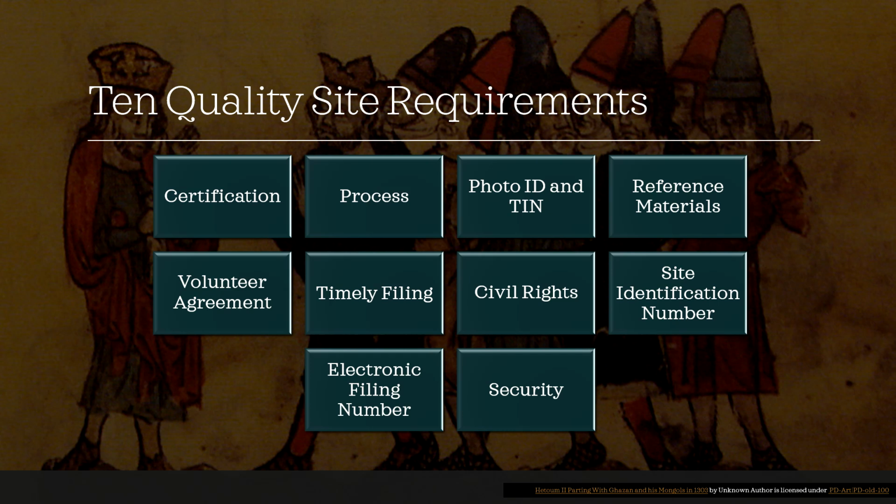And if you don't know what that means, we're going to cover it in some later slideshows. We also need proof of tax ID numbers, like a Social Security number, for all persons on the return. And if our taxpayers don't have a Social Security number, they might have another type of tax ID. Again, we'll talk more about that later.